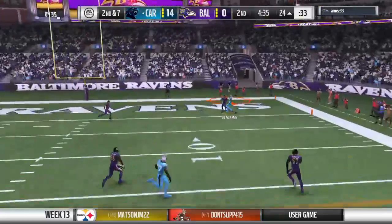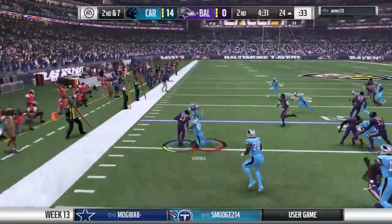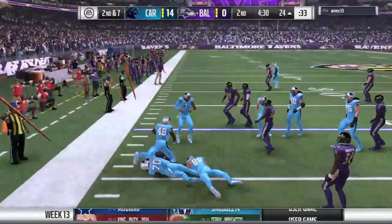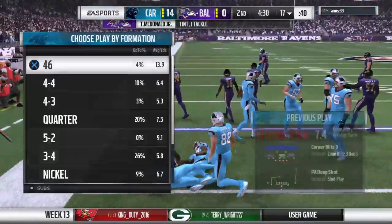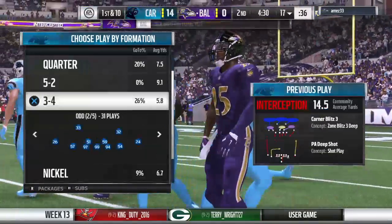They're going to look to throw. Looking for Benjamin, but it's intercepted. Picked off by T.J. McDonald. And the return goes up to his own 17-yard line. And now Baltimore gets set to take the field.